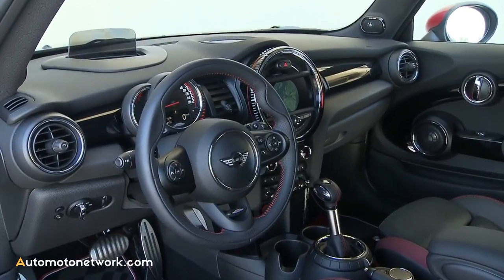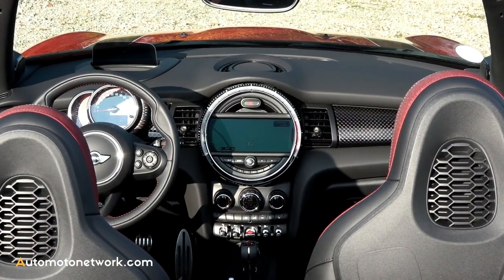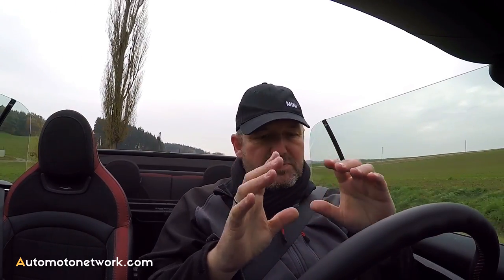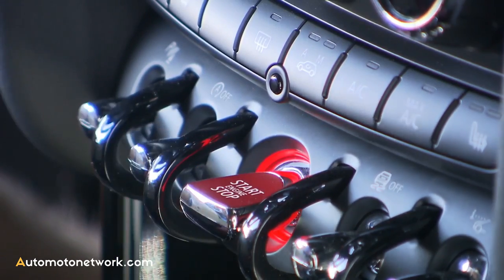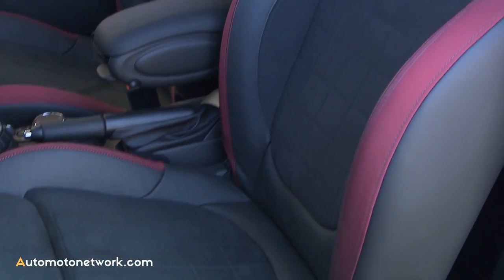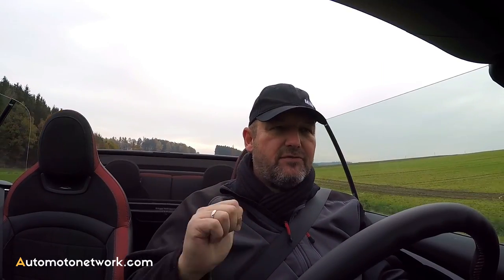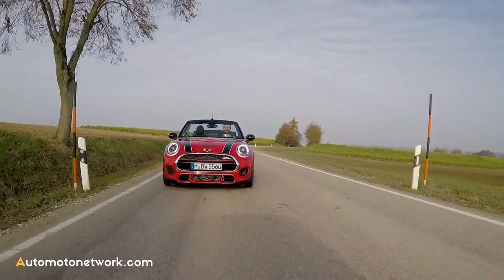The interior of the Mini is very sporty, very modern, really fresh. We have loads of round elements here. This is with the rev meter, with the speed meter, with the central display here. Everything is round, so it's really something special and something I really like. Very interesting here is the seats are absolutely great. You have loads of support, even at the rear. You have two single seats, and they really provide you with the support you need if you want to drive that car the way you should.